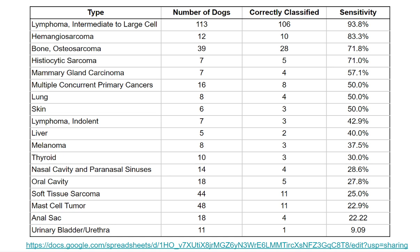Osteosarcoma, they had 39 dogs, and 28 dogs were correctly diagnosed, or 28 of those dogs had elevated so-called cancer signal, which is 71%. And also histiocytic sarcoma had a good sensitivity. Now, but the rest of cancers like lung, skin, liver, melanoma, the sensitivity percentage drops quite a bit.